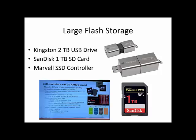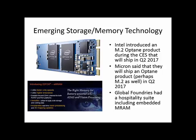Okay. Then there's a SanDisk 1 terabyte SD card. Okay. You need a 1 terabyte SD card. And I also visited Marvell. They had a suite over at the Sands where they were showing stuff. So they were showing their SSD controllers for 3D NAND support. And there's a slide from one of their presentations here showing how good they really are. They support ball grid array SSDs with their flash memory and their controllers. So things of that sort.